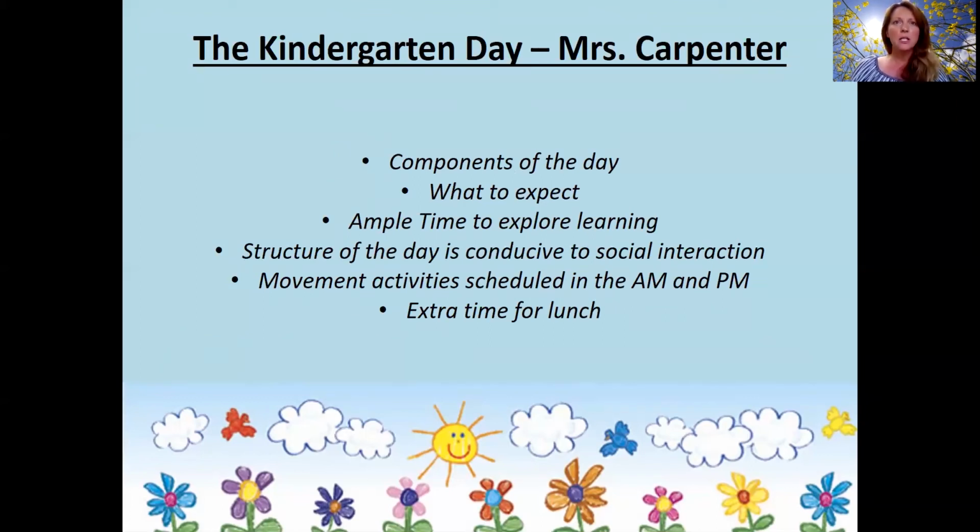Our focus in kindergarten is quality over quantity, so the structure of the day has been carefully planned so we can maximize instruction time. Activities are designed to give students ample time to explore and to interact socially with their peers. The schedule includes 12 different blocks, so your kids are doing things for a short amount of time and then moving on to another activity. We have activities that include movement in the morning and afternoon, so they're not sitting too long. At the beginning of the year, we have a little extra time for them in the lunchroom because it's going to take them a while to get used to opening things and learning the routines. So know that we have plans built in for all of that.